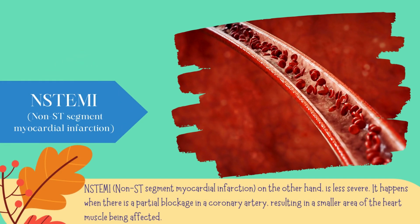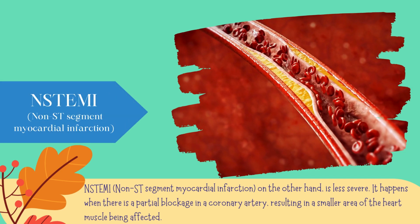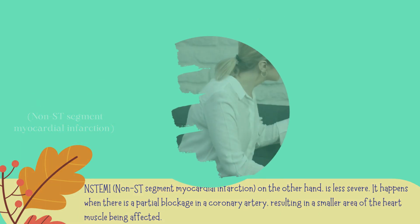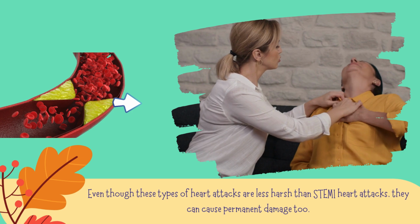And NSTEMI, on the other hand, is less severe. It happens when there is a partial blockage in a coronary artery, resulting in a smaller area of the heart muscle being affected. Even though these types of heart attacks are less harsh than STEMI heart attacks, they can cause permanent damage too.